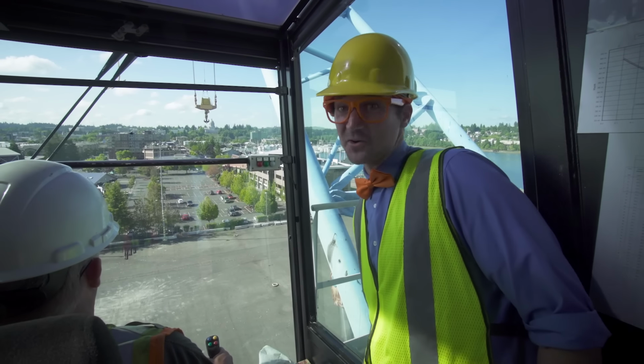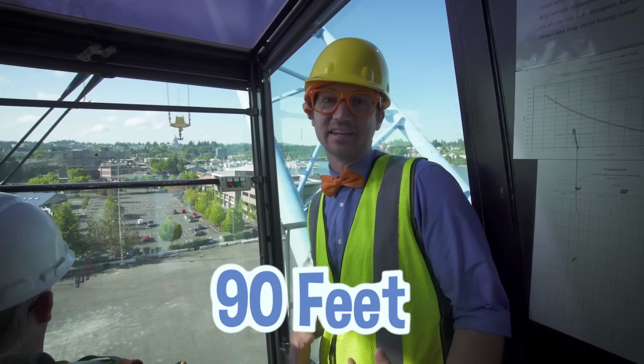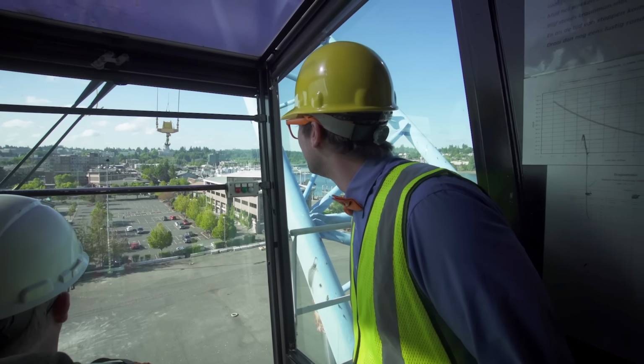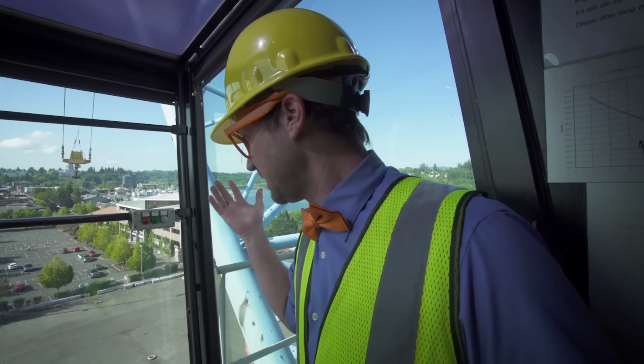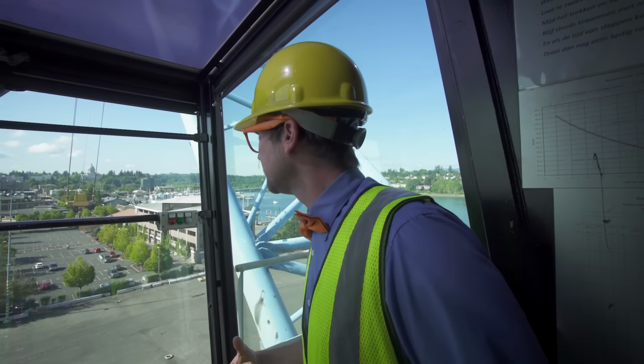Wow! This is so cool! So we're about 90 feet in the air, roughly. That's about 30 yards, or meters. And do you see those hooks right there? They're used to grab things. This can grab anything from logs to boats to pallets, so many things.